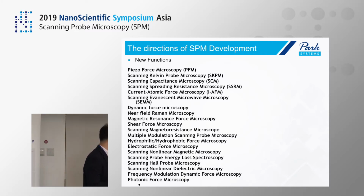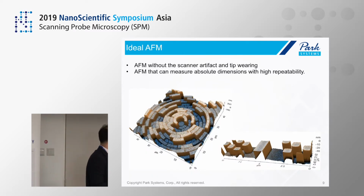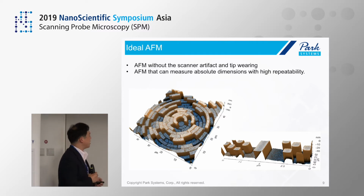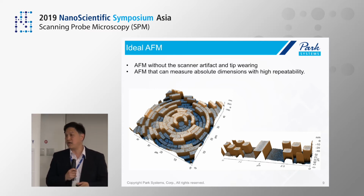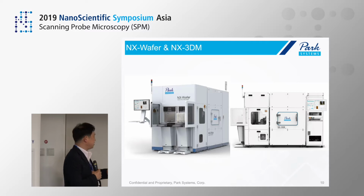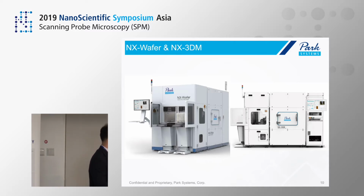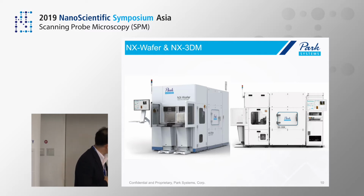But as a company, there's another direction. As a company, we are researching how to improve the fundamental system integration, like system stability, accuracy, speed, ease of use, and these kinds of things we are focusing on. So our definition of an ideal AFM is an AFM without scanner artifact and tip wear, and an AFM that can measure absolute dimensions with high repeatability. So people can use this instrument to control processing or manufacturing and so forth. As a result, we developed this automated machine. It costs about $0.2 million. Okay?